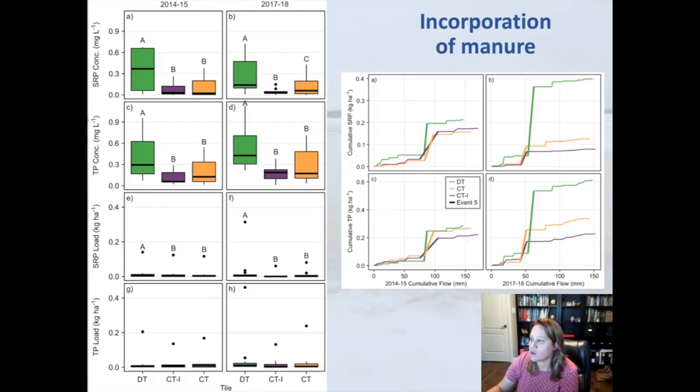It tended to really be during the peak events when you have a lot of connection between the surface and the tile. So that was really typically snowmelt. So most of the time you didn't see it, but you saw it for the most important event of the year, such that when we tally up losses over the course of the year from those plots, incorporation really did make a difference. So if you are going to broadcast manure, if you can incorporate it gently, it's a good idea.